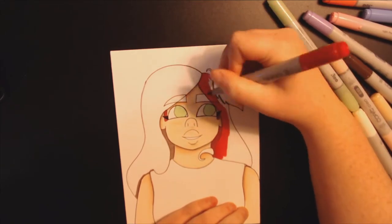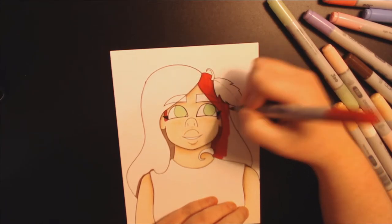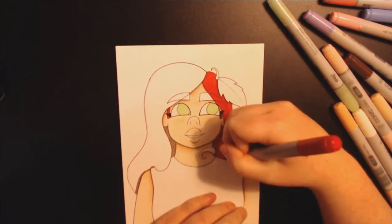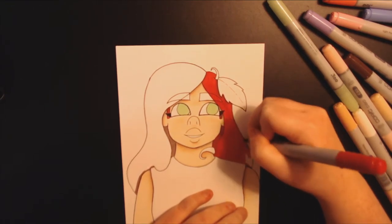There's not much else for me to say. I hope you guys enjoyed this piece. I will be, again, doing a partner Harley Quinn piece at some point. I just think I need to get a couple more colors in order to successfully do that.